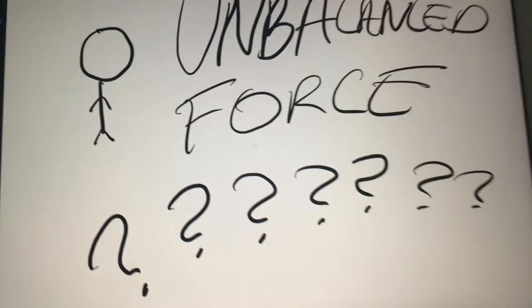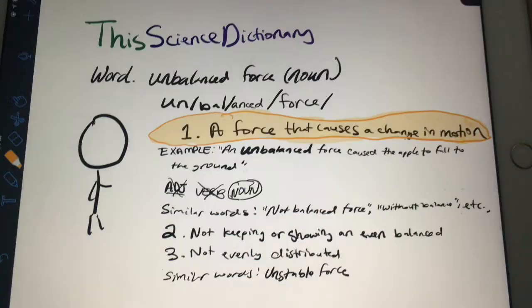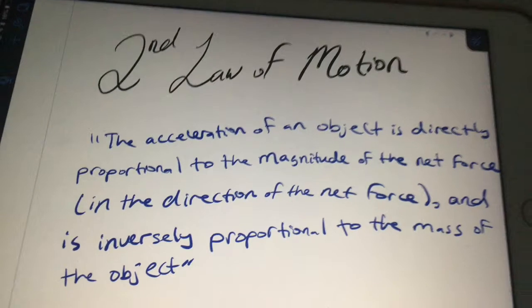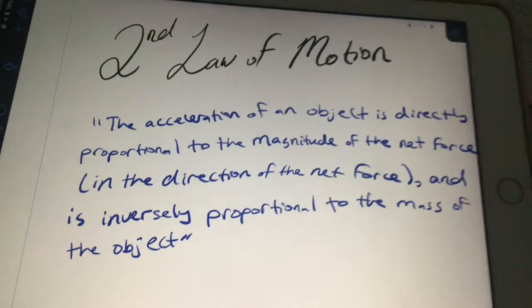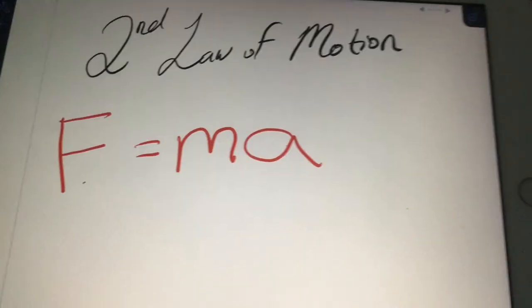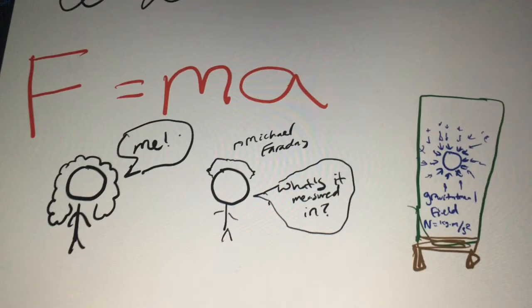But wait a minute, what's an unbalanced force? Well, an unbalanced force is simply a force that causes a change in motion. Newton's second law of motion states that the acceleration of an object is directly proportional to the magnitude of the net force in the direction of the net force and is inversely proportional to the mass of the object. And that's just basically a bunch of jibber-jabber for force equals mass times acceleration. Now remember, force is measured in newtons.